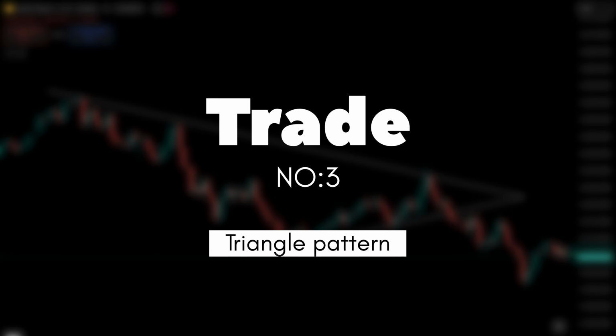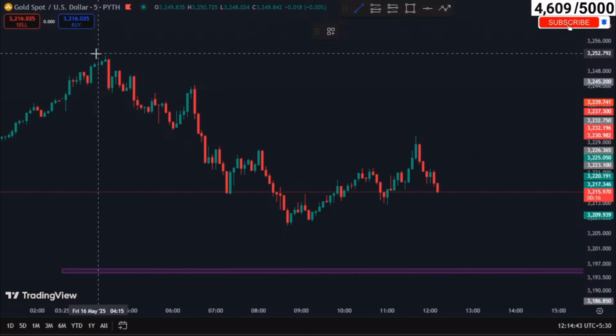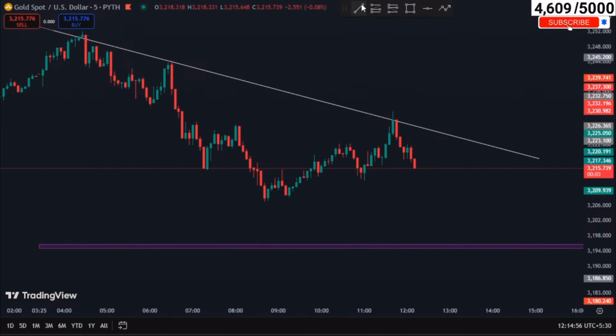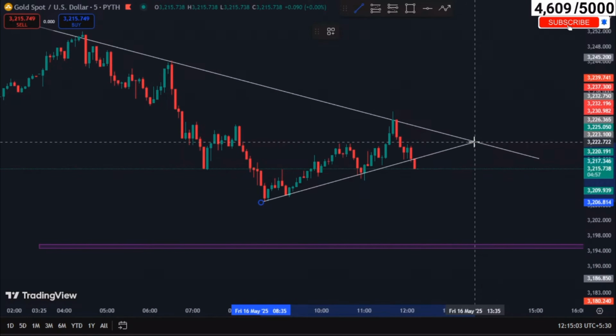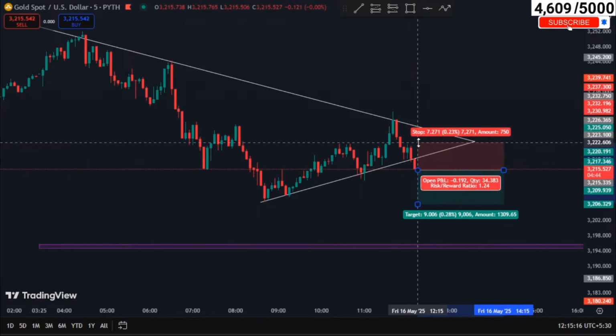Trade 3. Triangle pattern breakdown, 150 pips. Now, moving on to the third trade. This one was also based on a triangle pattern. I carefully connected all the rejection points and support levels to outline the pattern clearly. I was specifically waiting for a bearish breakout with a strong momentum candle.